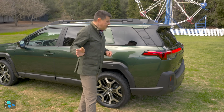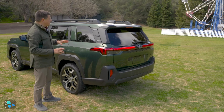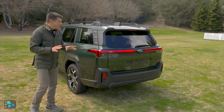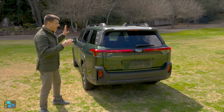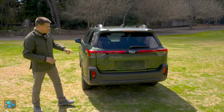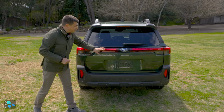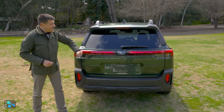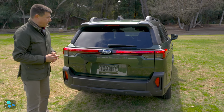As we come around to the rear, maybe some of those 1990s, 2000s Ford vibes are kind of coming back to you. In my mind, if we were looking at a 21st century Ford Ute from Australia, I think it might look something like this. And maybe I'm getting the Australia connection, of course, because of Outback. At any rate, we have an LED bar running almost across the back. Subaru logo right there in the middle, but we get a different rear end treatment in the Outback Wilderness.